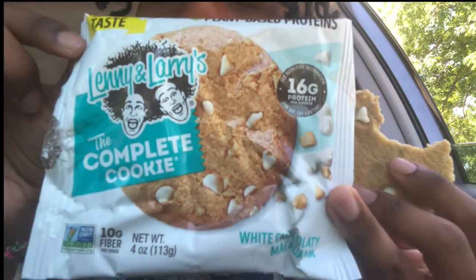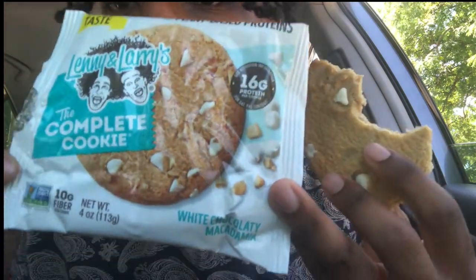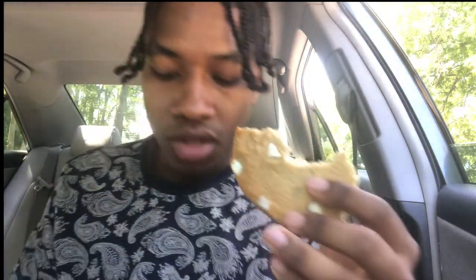Look, this is what it's called. It's called Larry, the complete cookie. White macadamia nut. Plant-based. You can get these at your local Sheets. I don't really think Food Lion got them. Sheets, Walmart. What other store you probably get it at? Publix, if you shop at Publix. And I think that's the only three places I know for sure.